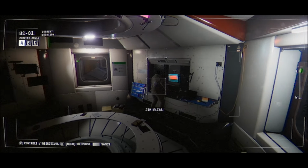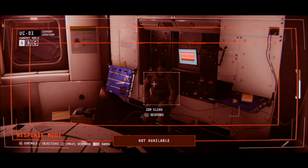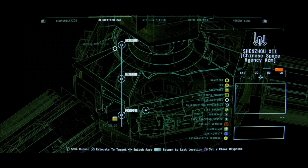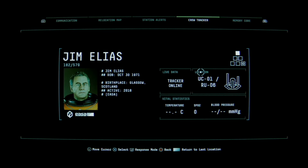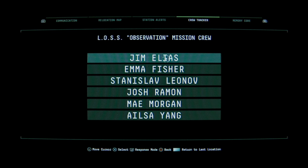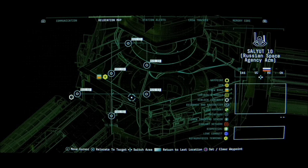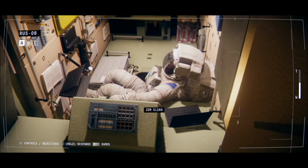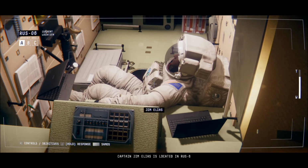All right. Wait a minute. Hold on. Crew tracker. Where did it say? RU-06. Okay. Okay, I can do this. Where is... Here we go. RU-06. Captain Jim Elias is located in RU-6.